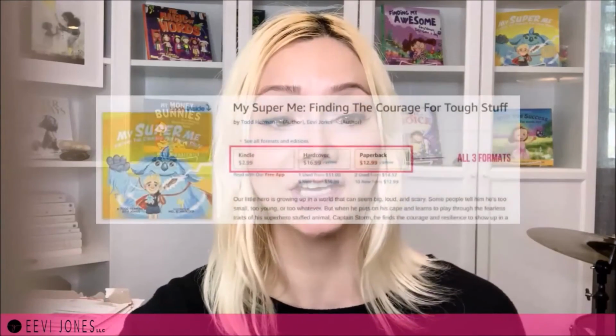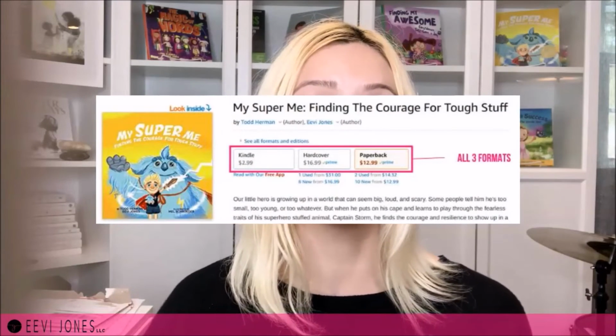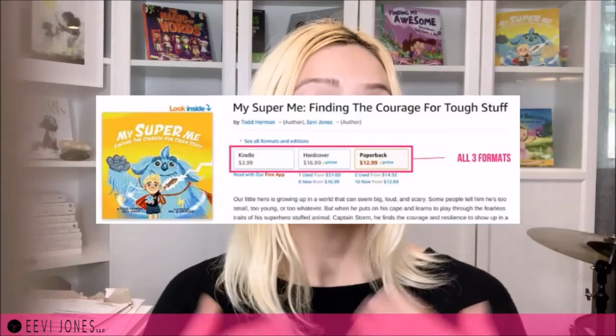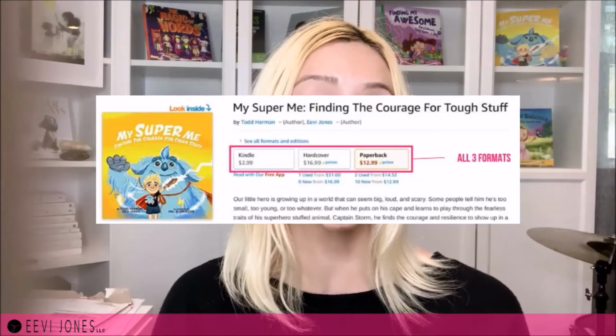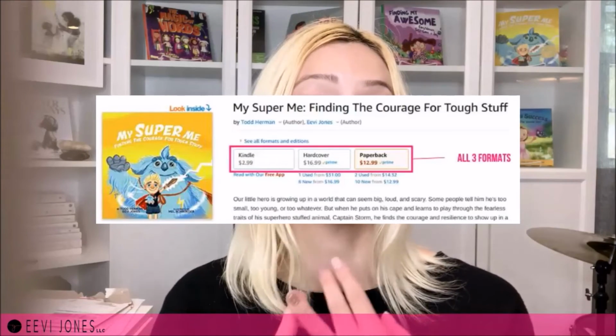The beauty of using IngramSpark for our hardcover is that it will automatically appear on Amazon a few days after you have approved its publication. To ensure that all three of your book's formats are linked right away so they all appear on one single sales page on Amazon, you can simply wait a few days because this should happen automatically as long as your title, your subtitle, and your author name are exactly the same for each of these formats. If you want to speed up this process, you can reach out to Amazon directly and request the linking. Before you do, be sure to first claim your book over on Amazon's Author Central account.